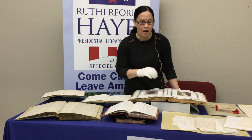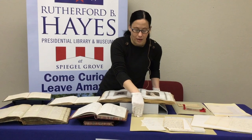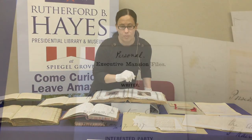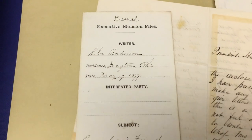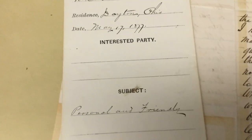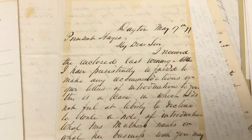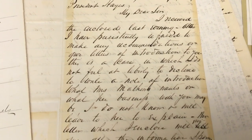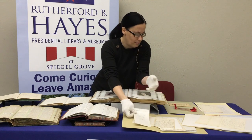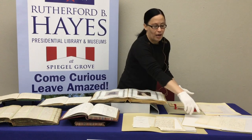On the front side here, this is some of the incoming correspondence to President Hayes. We have boxes and boxes of these. These are arranged alphabetically and chronologically. And some of them have these little inserts. If they were during the presidential administration, that gives a little synopsis of when they came into the White House. So they kind of logged it like that.